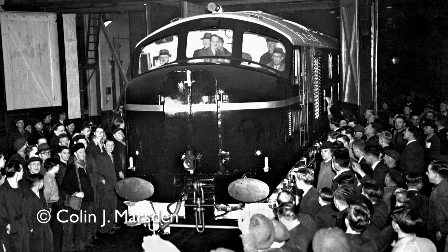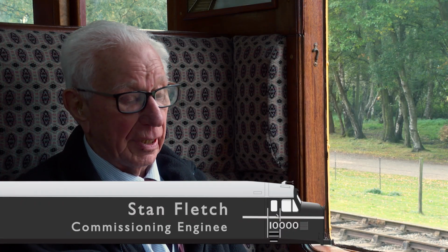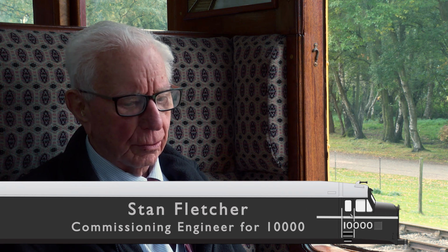So when the build was finished, we've got some pictures of the first rollout of the shed and the first day. Shed there. Yeah. So were you there on the day? Yes, I guess you were in the loco, probably inside. I don't know where. I don't go looking out and taking pictures of myself. It's too busy, sort of. You were probably always inside.